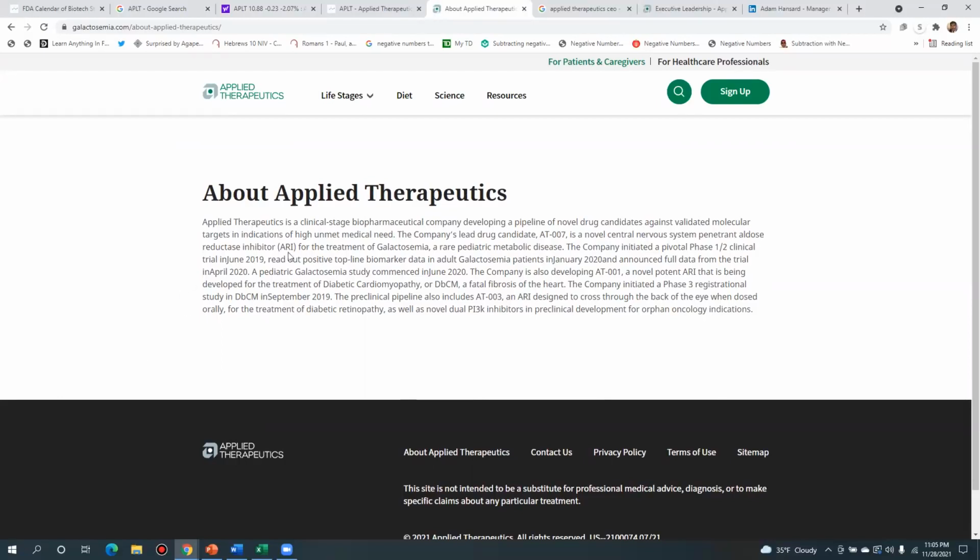I know that whatever they're making is a treatment for galactosemia, which is a rare pediatric metabolic disease, right? So that means as a kid, you got something wrong with your metabolic system. Probably a moneymaker. It's a novel drug, right? It's a pipeline of novel drug candidates. What that means is these are rare diseases that they're targeting, trying to find cures for, which means this is going to be a hot ticket item.